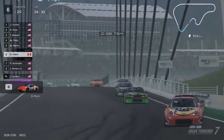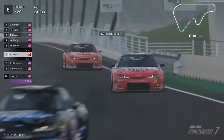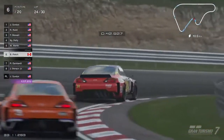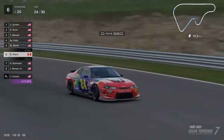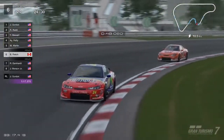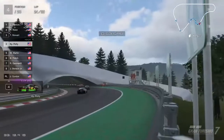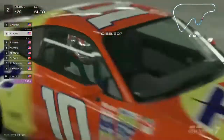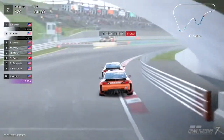Now getting up to the front half of the pack, Brady Fletch up to 6th, Mark Martin back to 5th, and Ricky Rudd up to 2nd. Rudd just got by Tony Stewart.